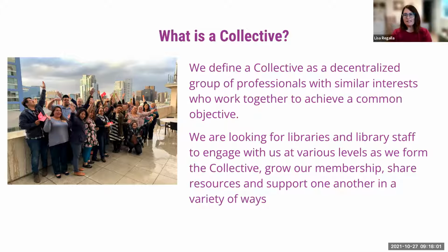But just wanted to talk about what a collective is, because that's really the foundation of this project and this initiative. We define it as a decentralized group of professionals with similar interests. So all of you on here today have this interest of helping to bring library makerspaces and connect library makerspaces. And so we're going to work together to achieve a common objective.